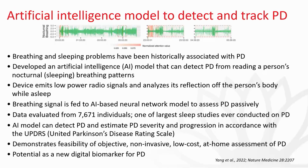Okay, and then finally, artificial intelligence, right? Good or bad? Well, here's hopefully a good example of artificial intelligence. This is a study that was conducted, I think, through MIT, University of Rochester, Mayo Clinic, so all around the country, and which looked at sleeping problems and Parkinson's. Sleep disorders are a huge issue, as you know, in Parkinson's. And they have been historically associated with Parkinson's, breathing problems also.